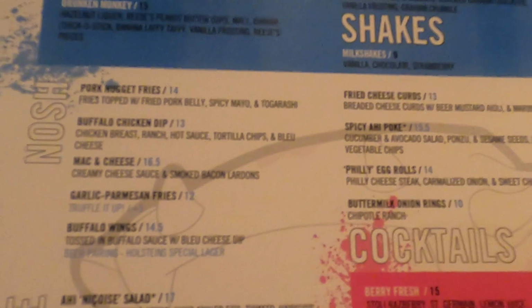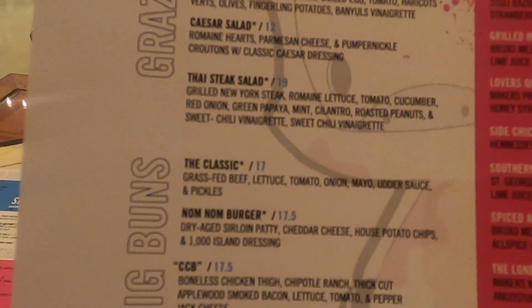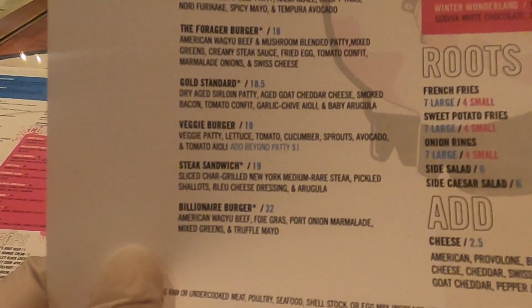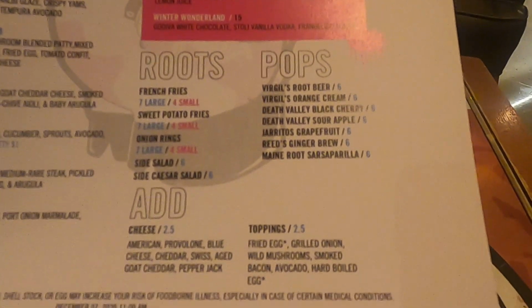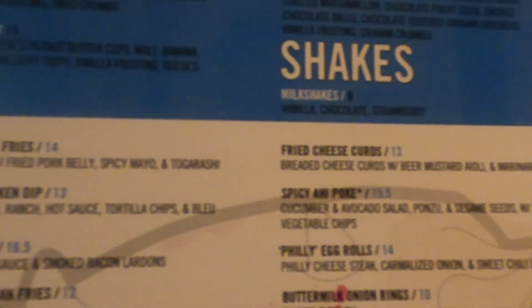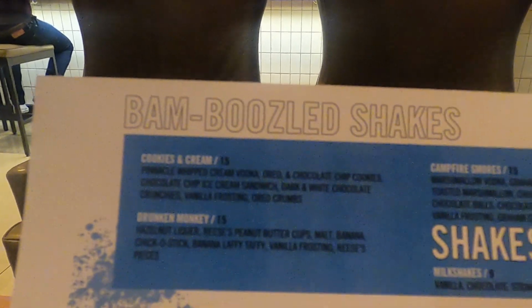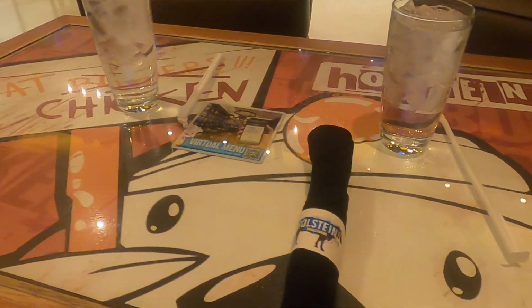Holstein's likes to call their burgers the Big Buns, and they offer bamboozled shakes that feature alcohol, but you can also get those same versions of the shake without alcohol if you like. They have several appetizers as well, even egg rolls that are called Philly rolls, which are like mini cheesesteaks inside an egg roll. Very interesting, and of course, a really cool place to hang out and watch the game.